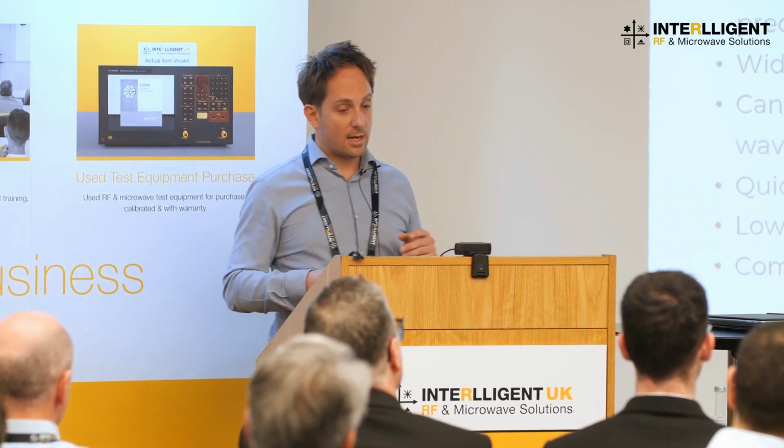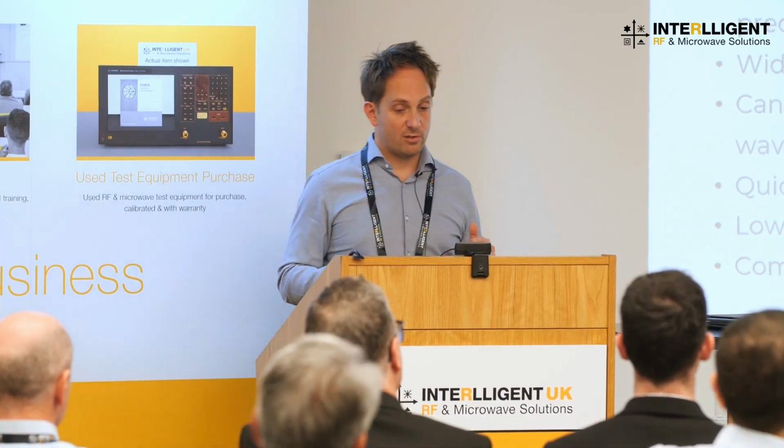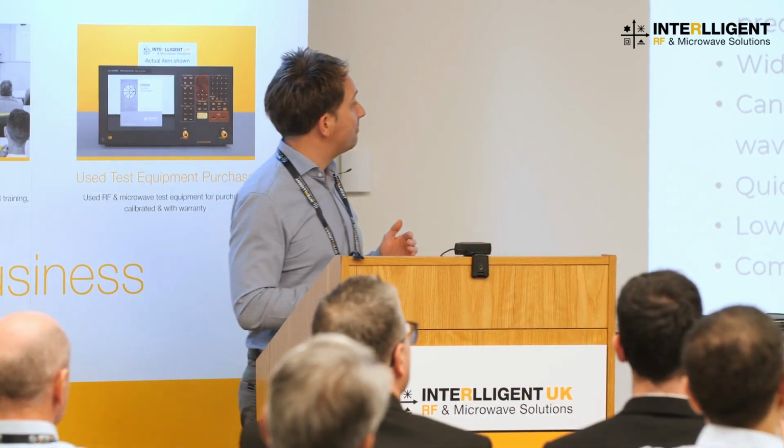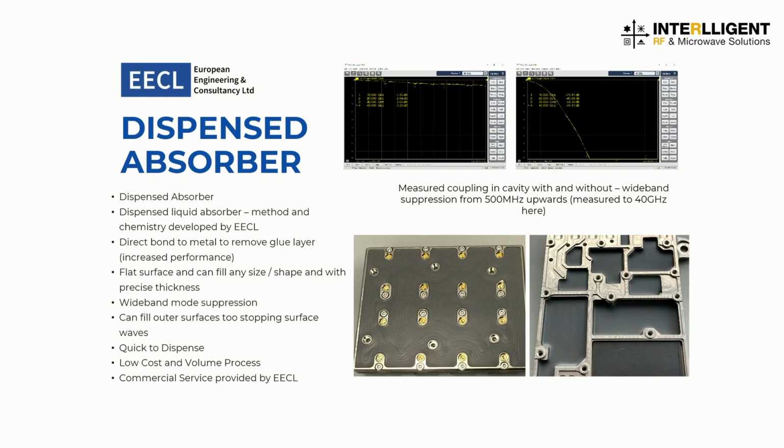We've got a process now where we're doing a direct bond of the absorber to the metal, and you get much greater performance. So an example is we have a resonant cavity with coupling without the absorber. When we have the absorber, broadband, it just drops off. And we've now delivered over 10,000 of these modules to various customers. So definitely this stuff works.